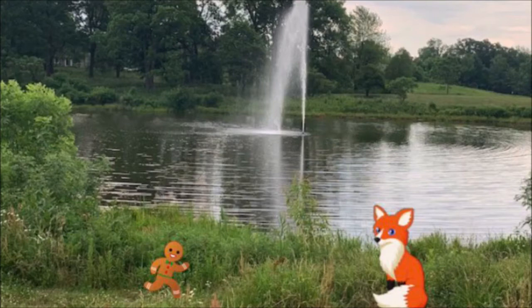he came to a pond. He had no way to cross it. He had everyone he met chasing him now, and they all wanted to have a little nibble of him. As he got to the pond, he stumbled upon a sly fox. The fox said, "Come here, I will help you." The gingerbread man said, "No way, you'll eat me like the rest of them."